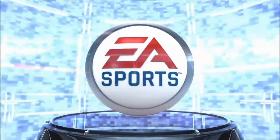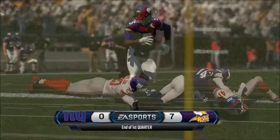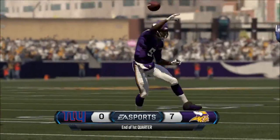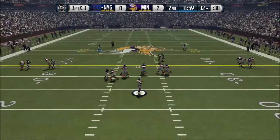Now, they start off with a Rashard Jennings handoff, and that's going to take us to the end of the first quarter. As you see, the Minnesota Vikings are up 7-0 out of that big turnover by Anthony Barr. Started off the game with a nice strip. You saw him do that in real life a couple weeks ago.